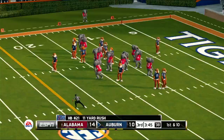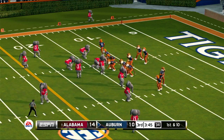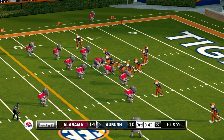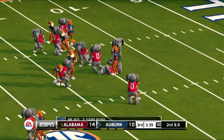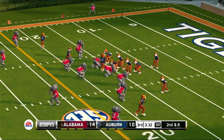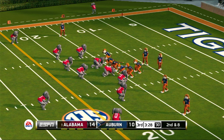The offensive lineman played that one perfectly, giving the tailback plenty of space to work with, and he took advantage of it. They'll bring him down at about the 15-yard line. That's good for a gain of 2 yards. That makes it second and eight. Mike, check 33.